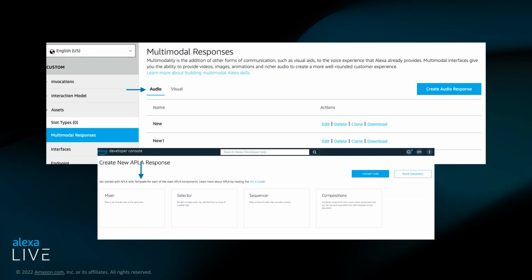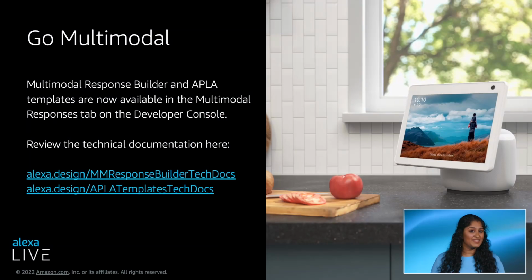You can access APL for audio templates by navigating to Multimodal Responses on the Developer Console and clicking on Create Audio Response under the Audio tab. Each of these samples demonstrates creating rich audio experiences for use within your custom skills. If you would like to play a set of audio clips at the same time, or render a single audio clip selected from an array of possible clips, or if you would just like to play a series of audio clips one after the other, you can see and preview a sample for each of these use cases on the APLA authoring tool. Hope we have excited you enough. Get building and go multimodal.